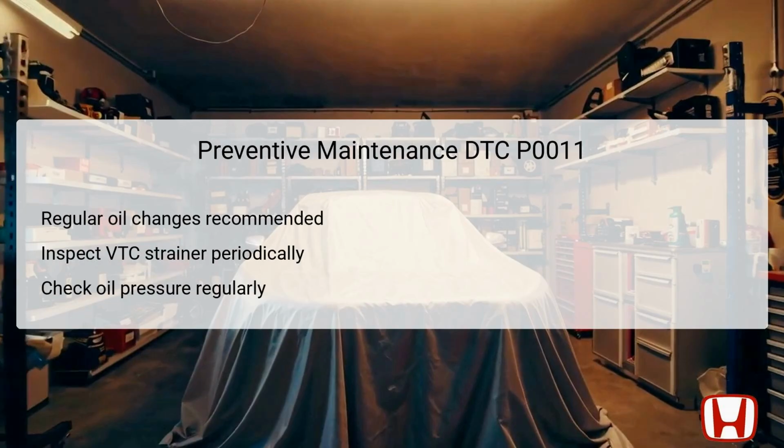To prevent future occurrences of DTC P0011, regular preventive maintenance is essential. One key recommendation is to adhere to a schedule of regular oil changes as per the vehicle manufacturer's guidelines. Fresh oil not only ensures smooth operation of the VTC system, but also minimizes the risks of clogging.